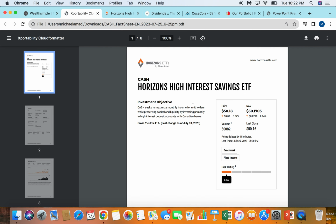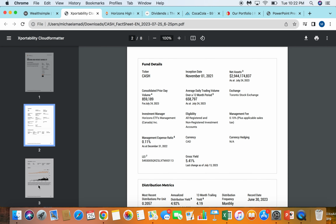Looking into this ETF a bit, just giving you guys a bit more information. As of last week, this one had a yield of 5.4% in terms of the high interest that they were yielding for you that got paid out on a monthly basis. The monthly portion of that 5.4%. But there's a lot of investments out there that you can make less than 5.4% on in the year. It's a lot of cash accounts that pay you significantly less than that. So I feel like this, for me, is a good place to hold that money.